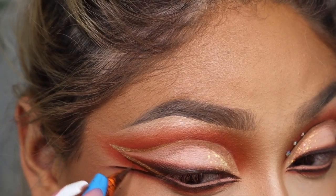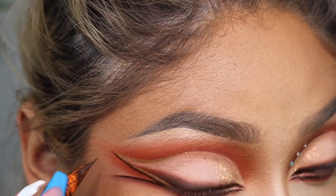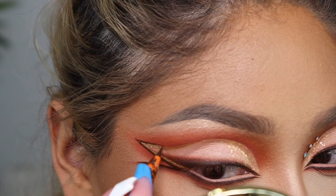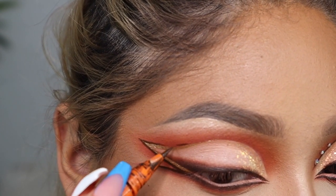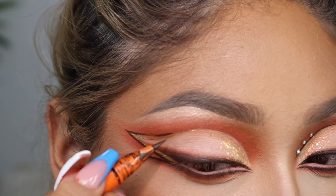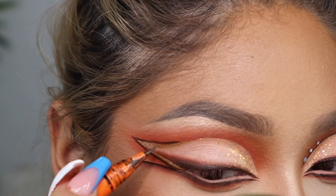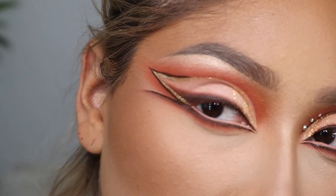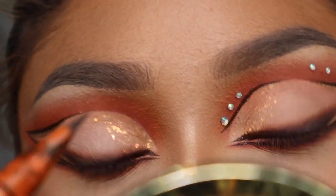Okay, so at this point, I was feeling like I was missing something else for this look. I was originally just going to leave it the way that it was, but it just felt very simple for me. So I decided to also add some of that brown liner right next to the gold lining that we did on the crease. And I don't know what it was about it, but it really just made the whole look come together. It just really made it more dramatic.